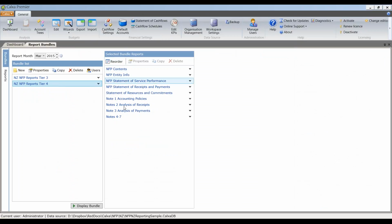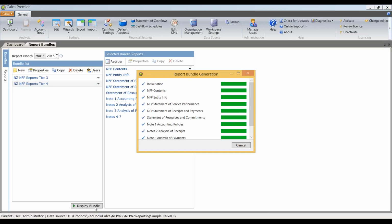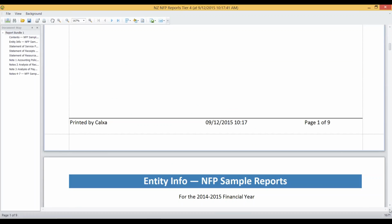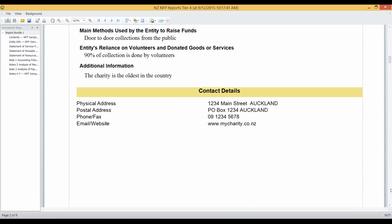in Calxa we've got these report bundles where you just basically group a bunch of reports and then you go display bundle and it collects all the information for them and generates them all as one report, which you can then export as a PDF or to Excel or wherever else. This is my sample Tier 4 report, which has a table of contents at the beginning. Then it's got the entity information, so the legal name, type of entity, a registration number, your purpose, the structure, and main source of cash. So very general information about what sort of organisation you are, and then contact details.